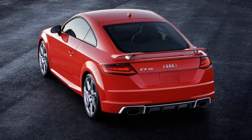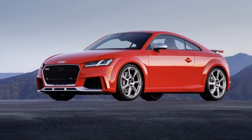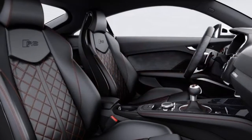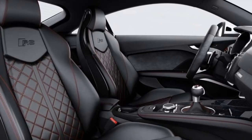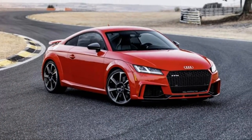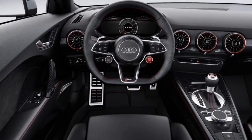The 2018 Audi TT RS is a 4-seat high-performance variant of the standard TT coupe. Power comes from a turbocharged 2.5-liter 5-cylinder, good for 400 horsepower and 354 pound-feet of torque. It drives all four wheels through a 7-speed, dual-clutch automatic transmission.